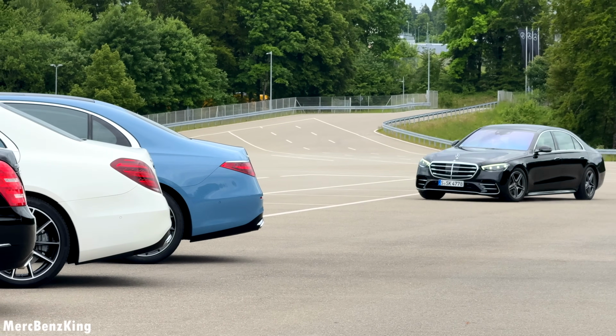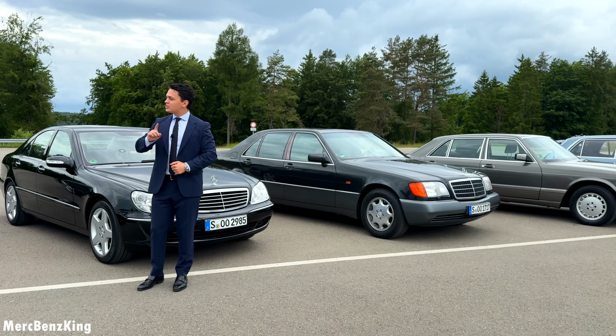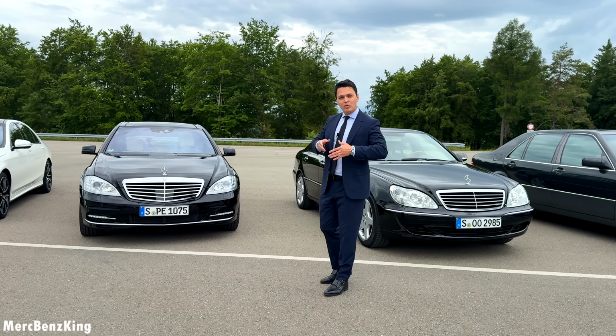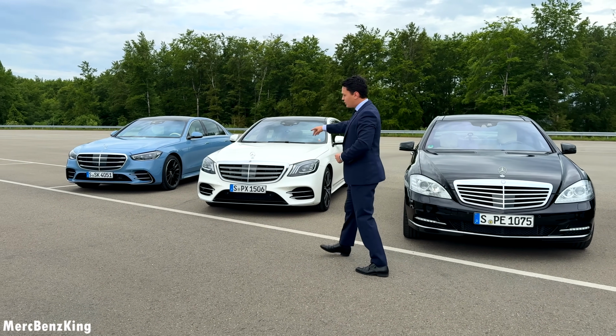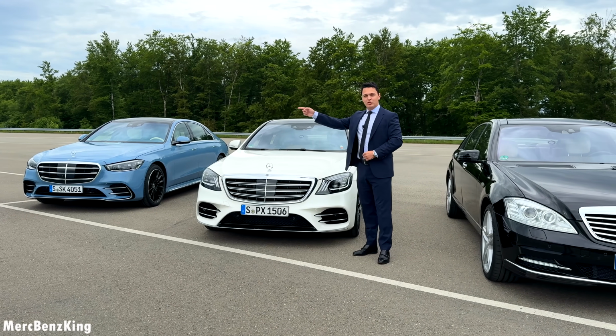But it is not only special that we have a row of each generation S-Class over here, it is also for each of them the last produced S-Class of its generation. So the last one that came off the factory line. So let's start with the 222 over here, because the 223 is still the newest model and still in production.